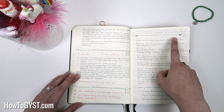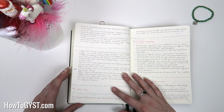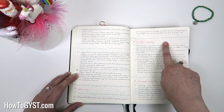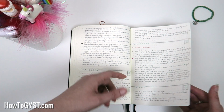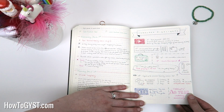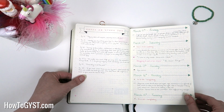Again, some notes on The Happiness Project by Gretchen Rubin. Again, still trying to incorporate some color into my days, which I did like. Here I went back to try a different one. I tried putting the day and the date just in one place rather than having the day here and then the date over here, but didn't like this either. So here's my February highlights. Again, you can see just some doodling and some color. Really like these pages, but so time consuming.